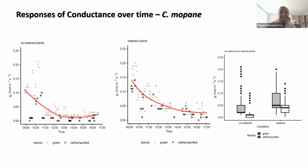So let's dig deeper into what we just found out. The stomatal conductance showed a nice diurnal pattern, where stomatal conductance was high in the morning and gradually declined throughout the day. This is a pattern we have for both watered and unwatered plants. The gradual decline that we see in the afternoon was more pronounced in the unwatered plants compared to watered plants. And if we move to the bar chart, we can see the distribution clearly, showing that the watered plants have much higher conductance compared to the unwatered plants.